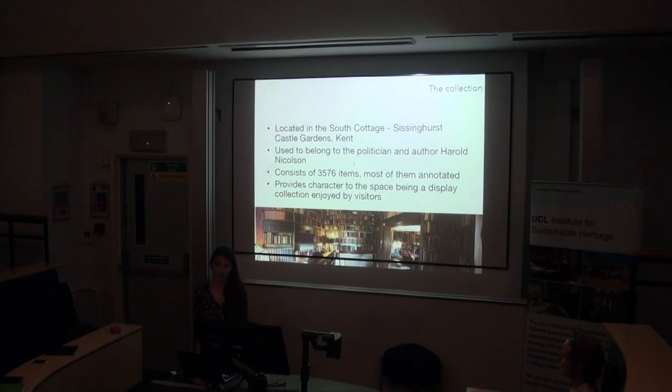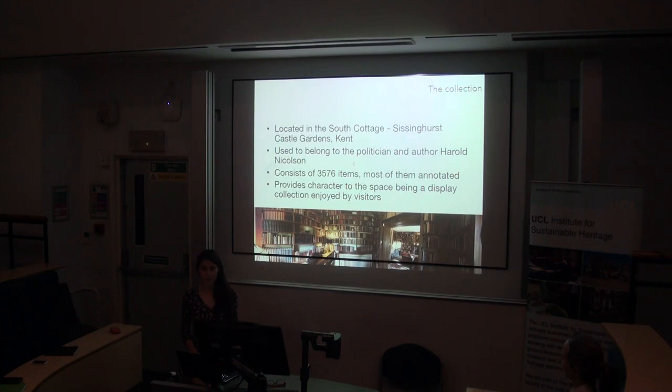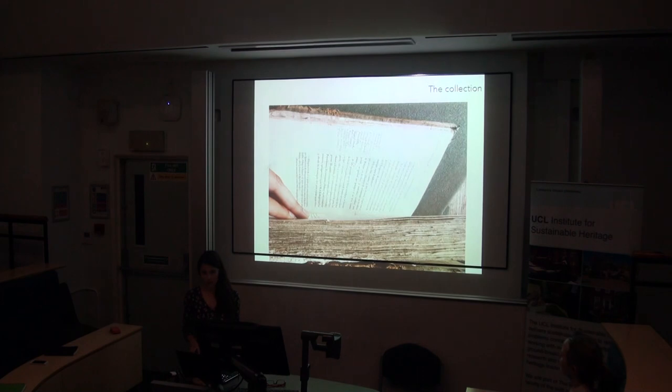And the collection consists of 5,076 books, and most of them are annotated by Harold. The collection provides a character to the space, as you can see here in this picture. The two rooms on the ground floor of the cottage are full of books. The main problem of the collection is that it is deteriorating very quickly because of the environmental conditions and the storage conditions as well. But as you can see here, the books contain a lot of annotations made by Harold when he lived.